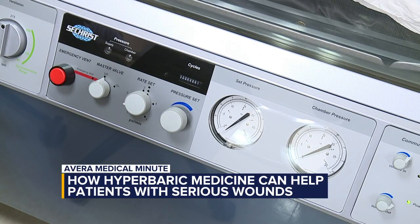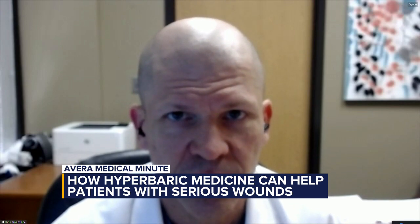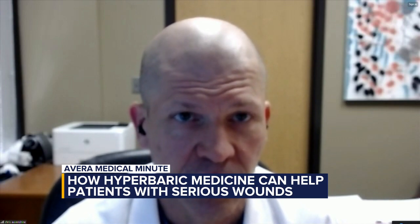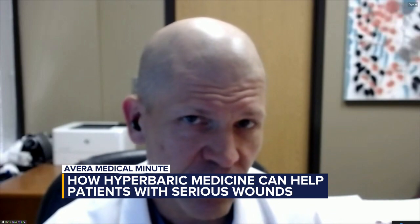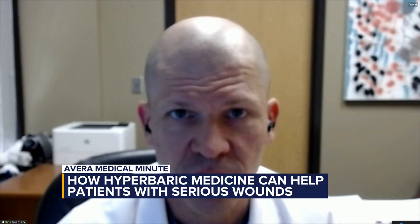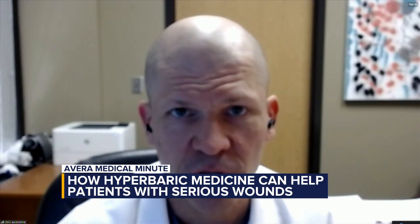In addition, there are some side effects. Patients who have cataracts, we tend to make those cataracts worse if they are receiving a large number of treatments. Also, patients can experience a short duration of decreased vision at distance. That's not permanent. Once the treatments are stopped or they've completed their hyperbaric treatment, their vision will come back to normal.